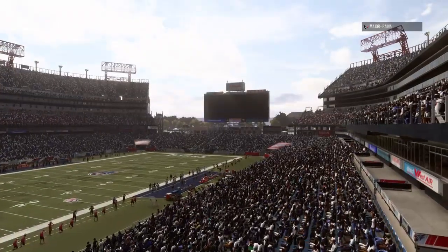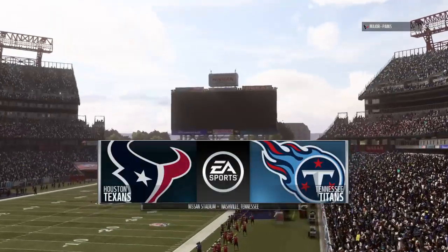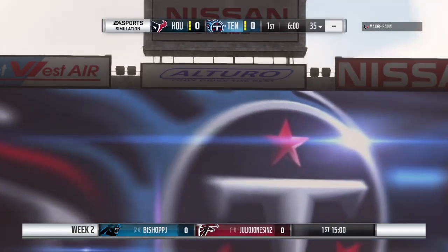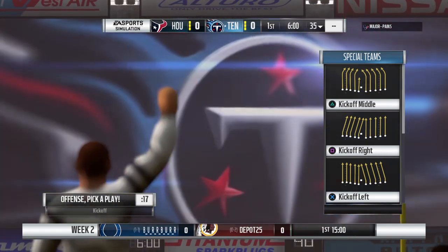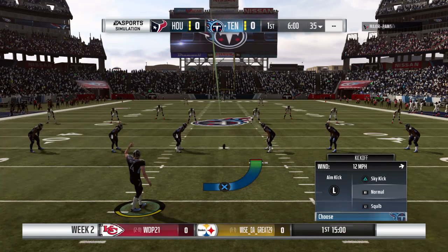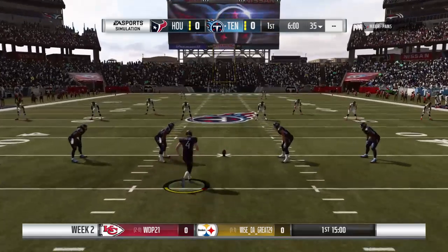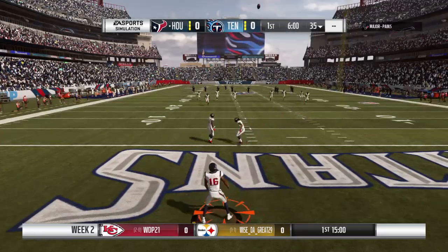All right, Coach, thanks. We are across the Cumberland River from downtown Nashville at Nissan Stadium in Tennessee. The whole of downtown Nashville likely still reverberating with the sounds of the Titans taking the field a moment ago. They're ready for football as their Titans are set to match up with the Houston Texans. Two teams here fresh off Week 1 victories. Who can keep it going as we're underway on EA Sports?